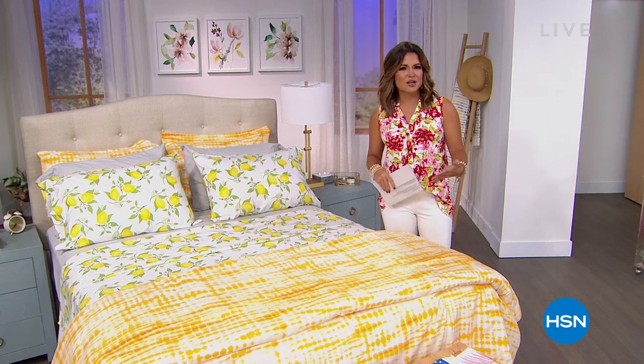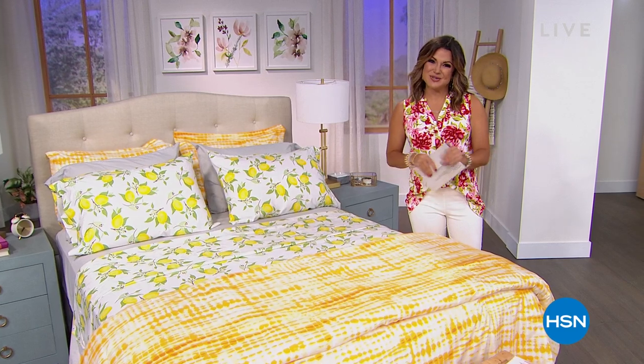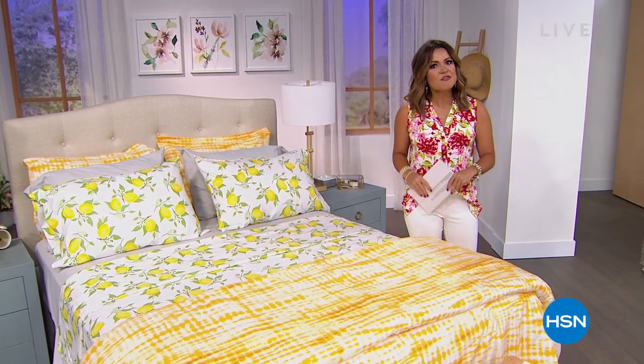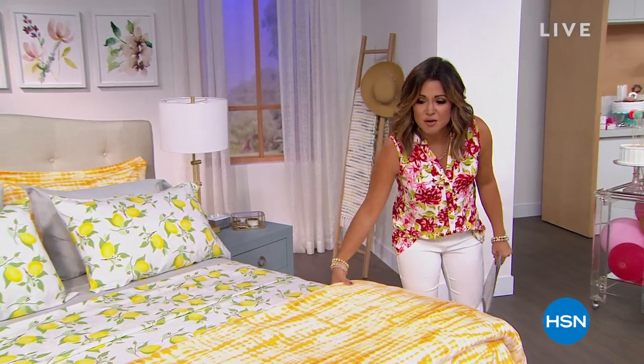Something unique and different. It really sets you apart, makes your house a home custom to you. So we're gonna have a great time together. We've got a lot of brand new in this hour, including this beautiful comforter set.